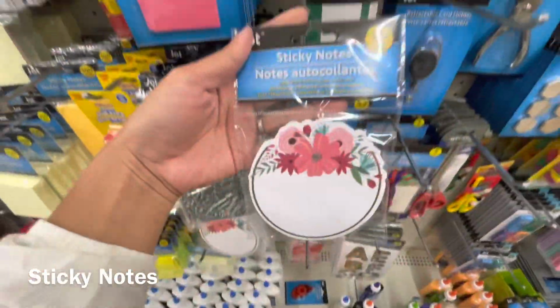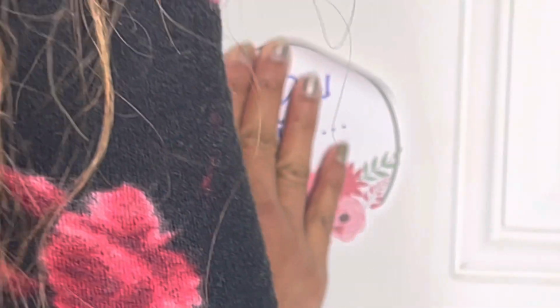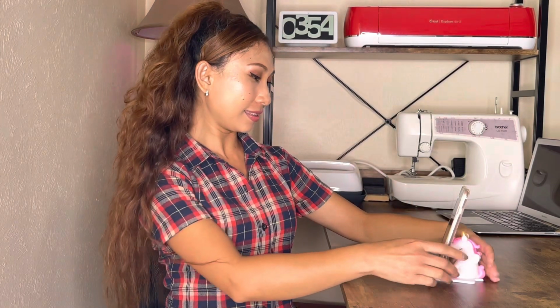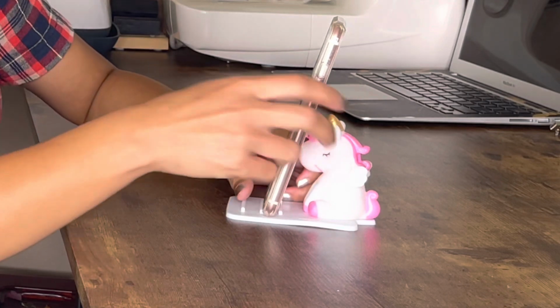Oh, I bought these pretty sticky notes. It's just convenient. If we have an appointment or something, you just stick it on the door or the fridge door or anywhere, just pretty. So for me or my husband, our reminder. Oh, I bought this phone stand too. Look, unicorn. So cute, you know. Just put it like this, and you can just play around with your phone. Love it. $1.25. All right, guys, so that is for me this time.